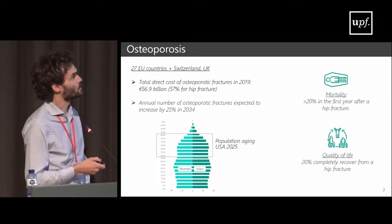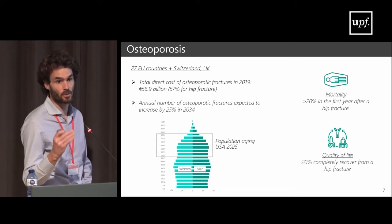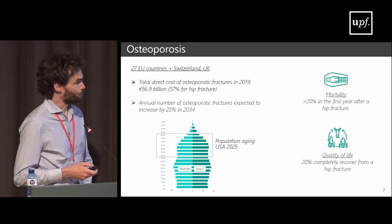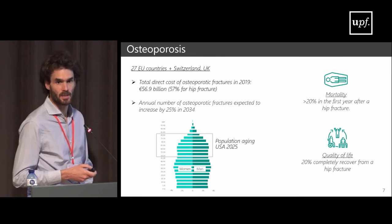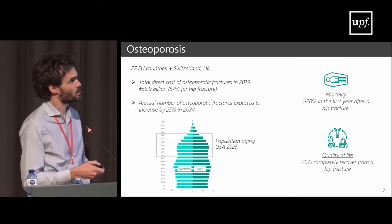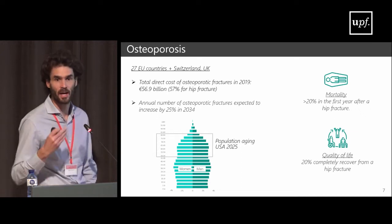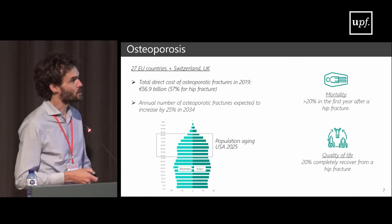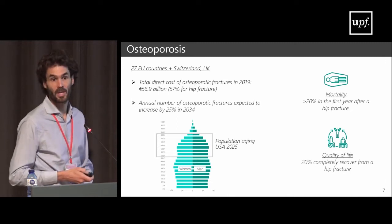Okay, so the forecast is that the number of osteoporotic fractures is likely to increase by 25% within 10 years. This is also something that is associated with an increased mortality in this elderly population. More than 20% of the patients will die within 1 year after hip fracture, and only 20% of the patients will completely recover after a hip fracture.